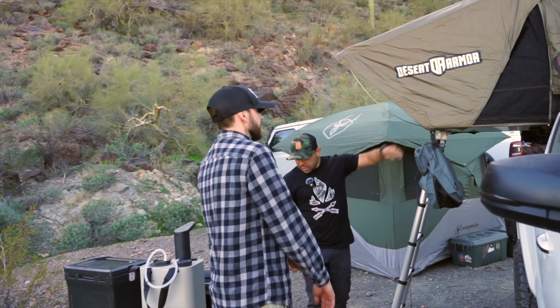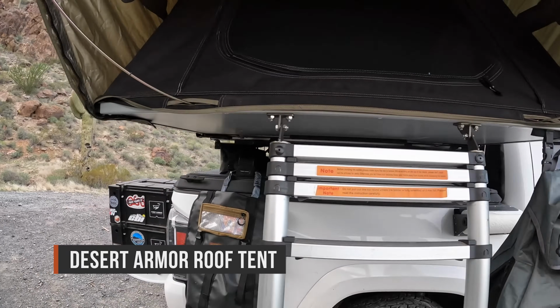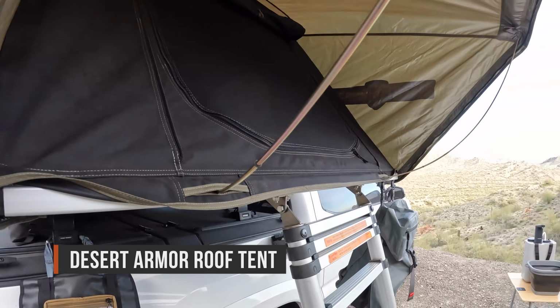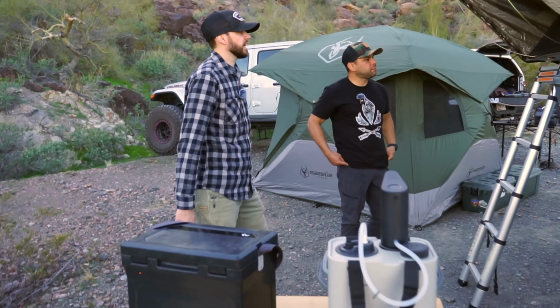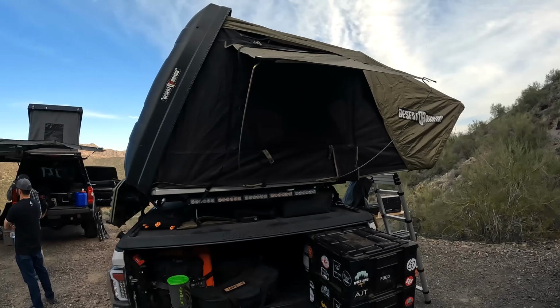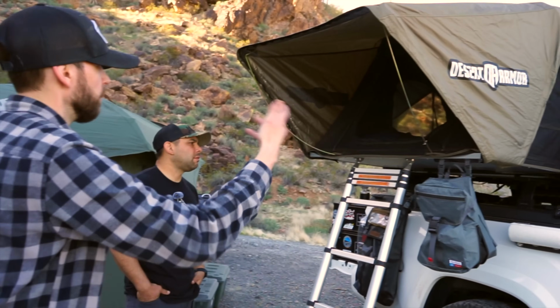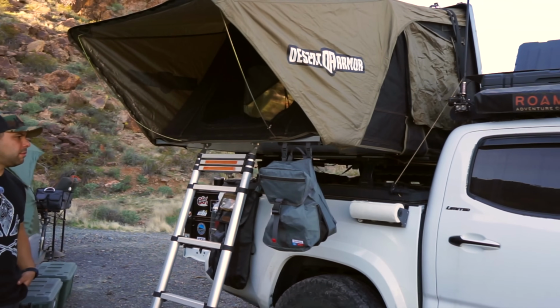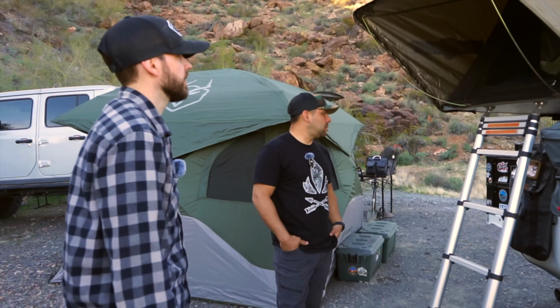What are you running for shelter here? It looks like Desert Armor. Is that what we're running? Desert Armor. They are local here in Arizona, out in Glendale, just over by the Cardinals Stadium. Very similar setup to the iCamper. The Skycamp Mini, I think, is the platform it's designed off of or mimicked after. So it folds over and doubles in size from its collapsed position. Cool. It's been great, excellent for anything I've needed it for.